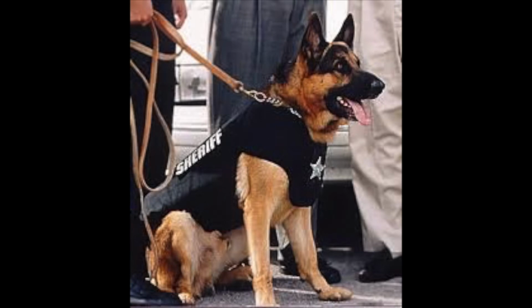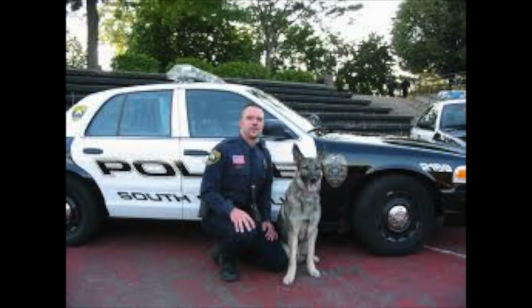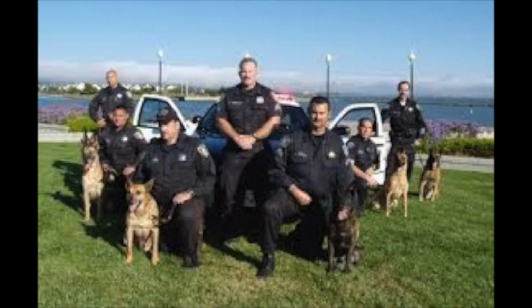Canine Unit. The Canine Unit is composed of canine and handler teams. The canines provide assistance to officers by conducting building searches, performing field and area searches for suspects and missing persons, detecting narcotics, assisting in crowd control, apprehending suspects, and deterring criminal activity.